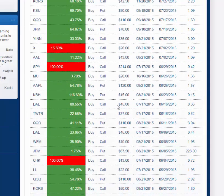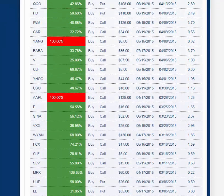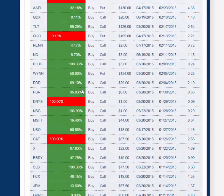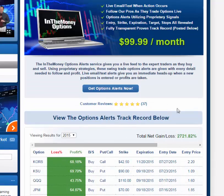And again, this is a third-party verified track record. You can see some of the options are going to expire worthless, just the nature of the beast. We're not always going to be right on every call. The point is, when you have this many winners, it trounces all the losers. Look at all that green compared to the red. And that's where you get the net gain of 2,700 and almost 22% now.